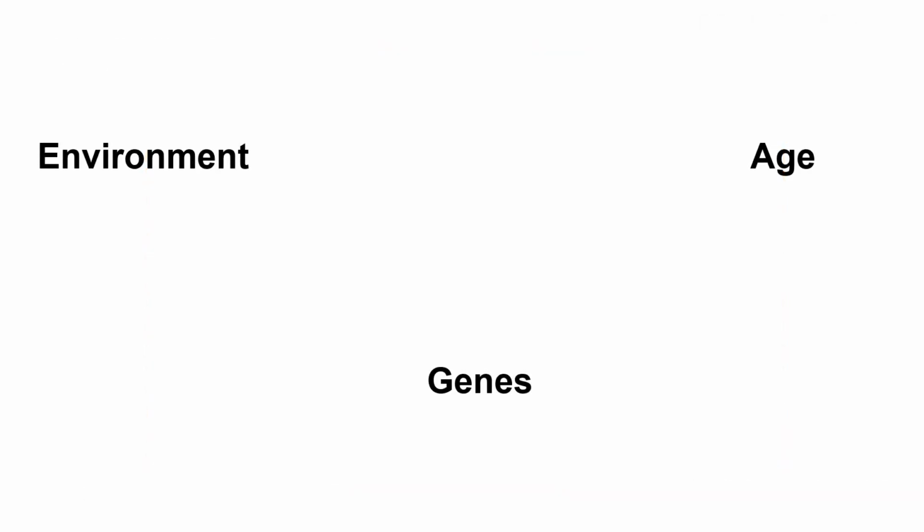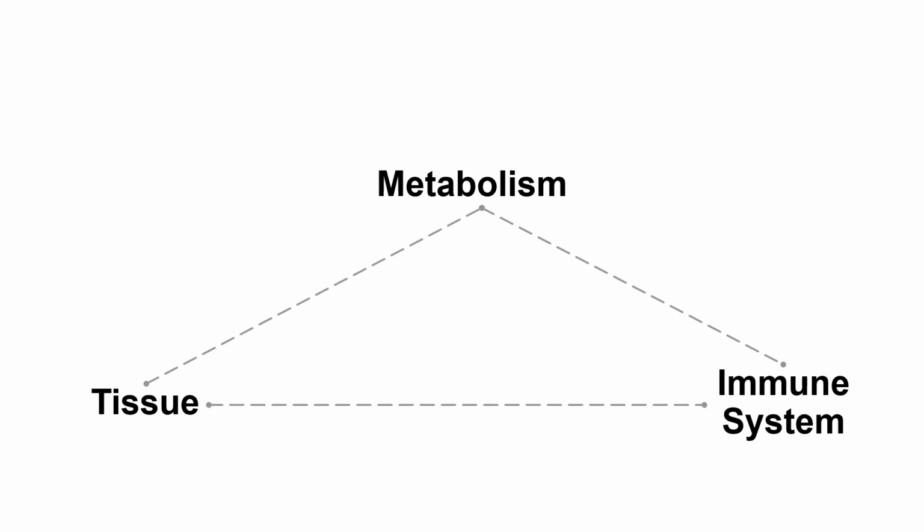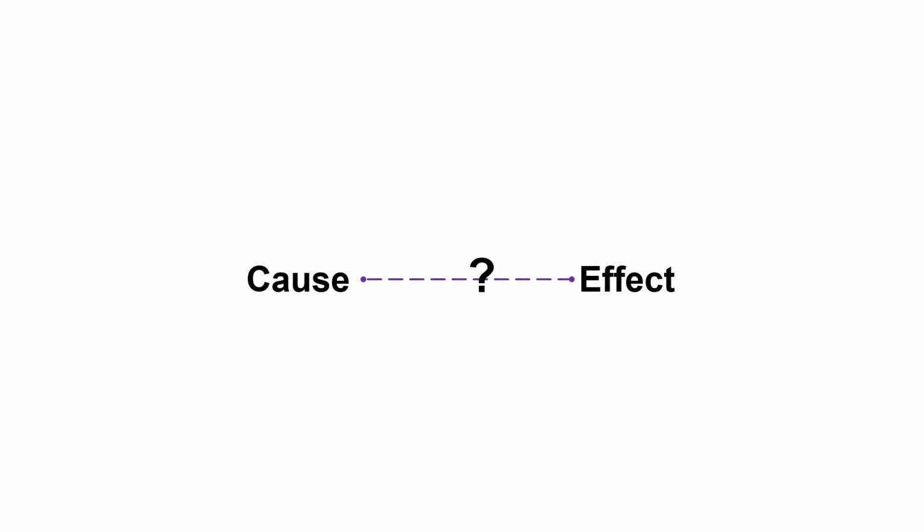It's also not one cell type, one tissue that would be responsible, but a whole plethora of genes, environment, and aging, which all come together to orchestrate the origins of such a disease pathology. I mentioned it's not just one cell type, but in fact multiple organ systems, the immune system, metabolism in general, that are all connected in orchestrating the pathways that lead to pathology. This brings us to the question, and also highlights the main culprit in trying to find solutions to those diseases: it's very, very hard to dissect what is the cause and what is the effect of such pathologies.